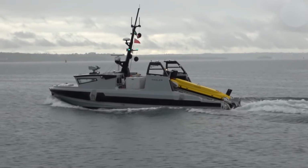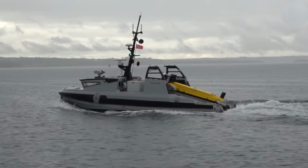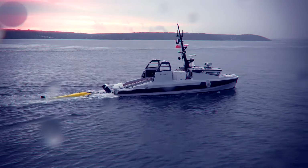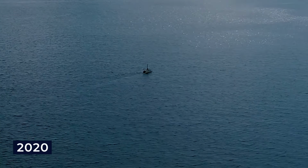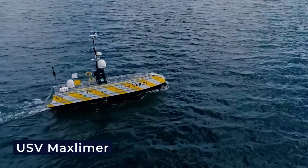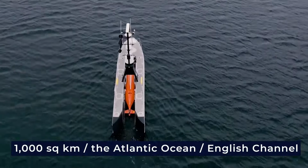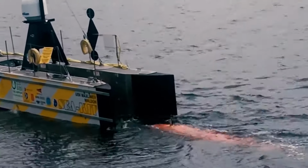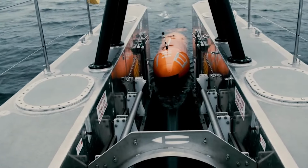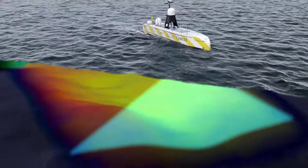The successful integration of the USV as a force multiplier conveyed substantial benefits, solidifying its position as a game-changer in the field. Another noteworthy achievement took place in 2020 when the British USV Maxlimer autonomously completed a seafloor survey spanning 1,000 square kilometers in the Atlantic Ocean, west of the English Channel. The completion of this unmanned survey demonstrated the immense potential of USVs in efficiently conducting large-scale surveys, even in remote and challenging environments.